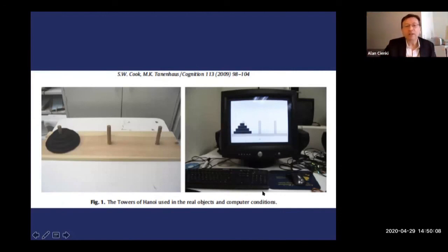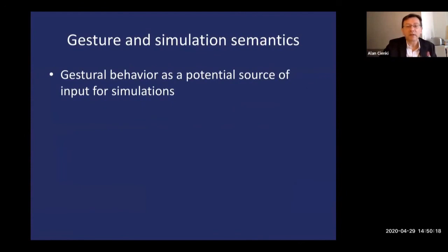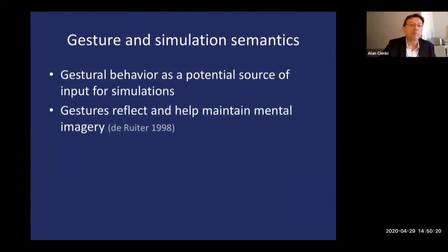So the idea is that the information they got from seeing the gestures, actually they used it in solving the task. So this is some evidence that we do gain information from people's gestures, which then might reflect how they're thinking about something and might also get the other person to think about something.